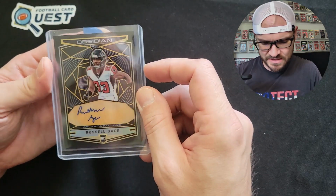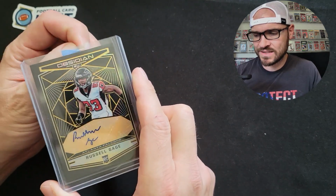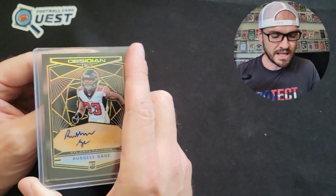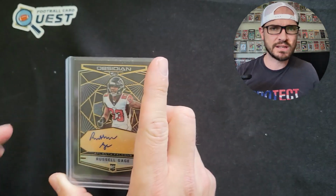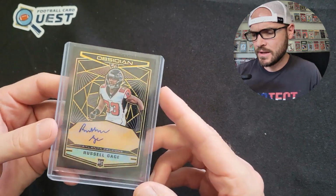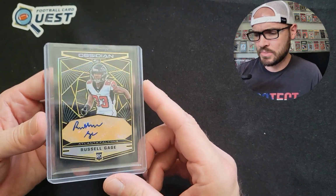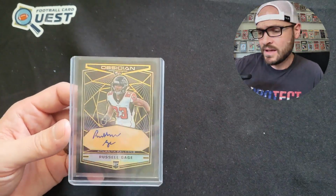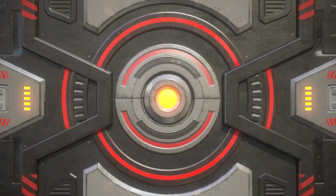Obviously, a little bit of bias there, but just looking at the statistics on Russell Gage, his win rate against man coverage is incredible from last year. He's also targeted a lot in the red zone from the Falcons, because he has a really good ability to get open against man coverage and convert those into positive plays. And that's why Tom Brady wanted him. So, let's see what we got here.